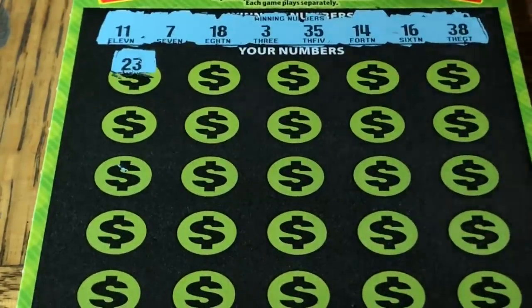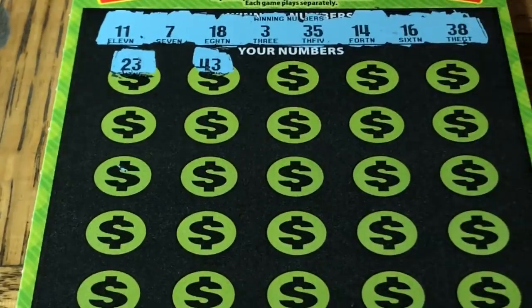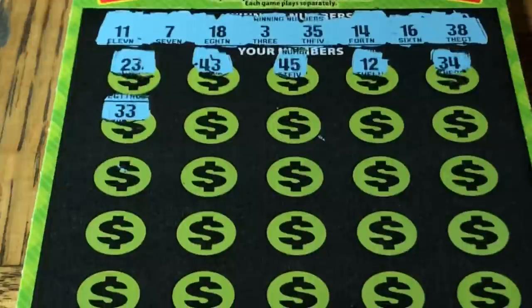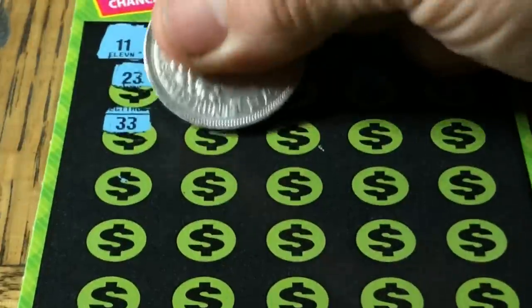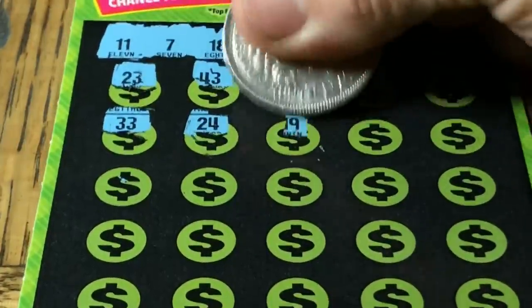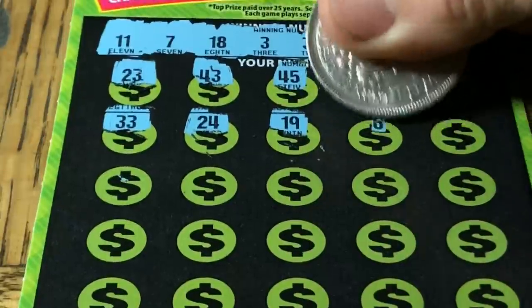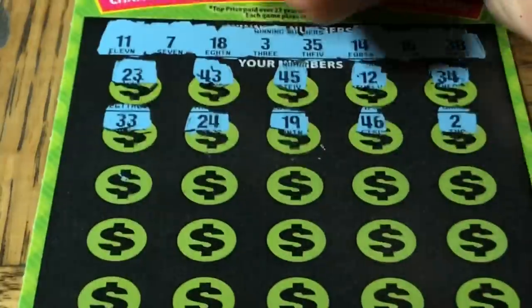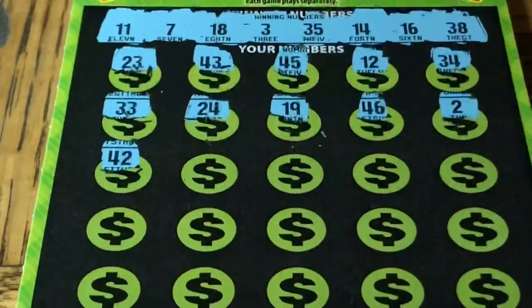Let's start with a 23, 43, 45, 12, 34. Moochie toes. We need a single, not a pair. 24, 19, 46, number 2. Still on screen, very good.